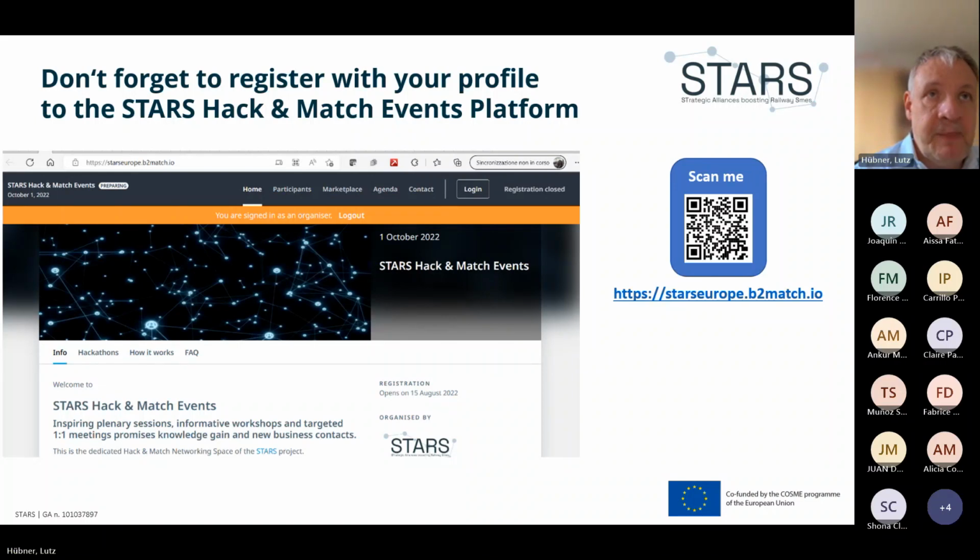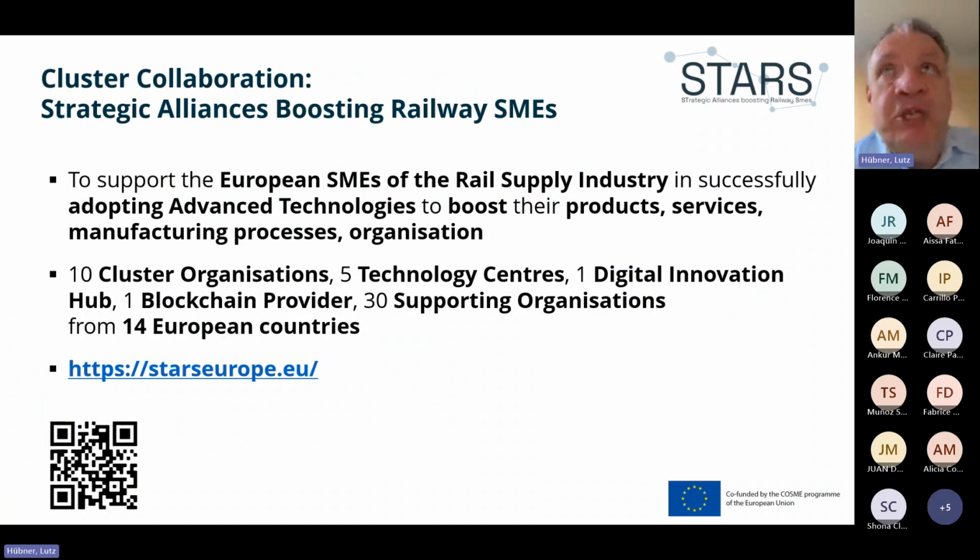The cluster collaboration, the STARS project, Strategic Alliances Boosting Railway SMEs, is to support European small and medium-sized enterprises of the rail supply industry in successfully adopting advanced technologies to boost products, services, and manufacturing processes in their organization. It consists of 10 cluster organizations, 5 technology centers, amongst them RAILENIUM, 1 digital innovation hub, 1 blockchain provider, and 30 supporting organizations from 14 countries. I'm a member of one of these 10 cluster organizations. My name is Lutz Hübner from Berlin Partner for Business and Technology.